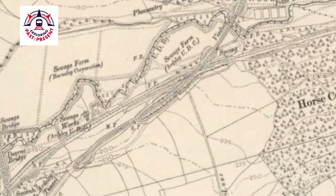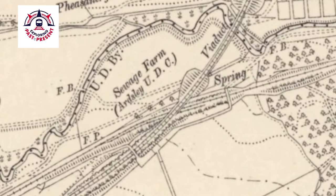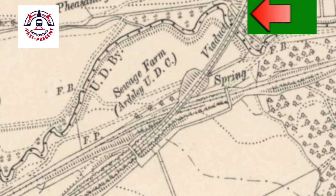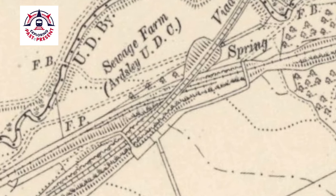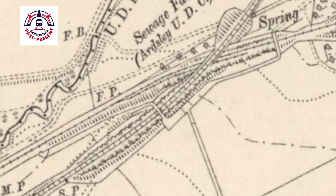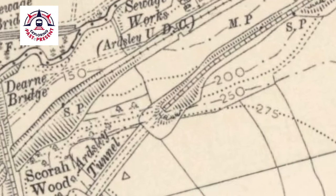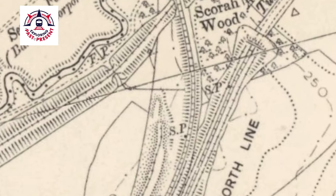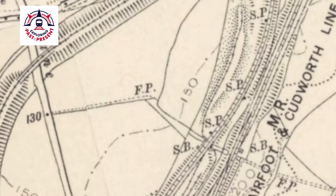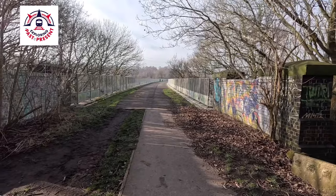So taking a look at what we're about to explore. In part one, we left the bridge just before the viaduct, which is just here. We're going to be looking around the viaduct and then making our way westbound down towards the Ardsley Tunnel and looking at the lines that bypassed the Cudworth and Stairfoot Railway. And looking at where the Hull and Barnsley Railway connected with the Stairfoot Railway Station. We'll have a look at the melee of lines around Stairfoot Station and how it actually operated.